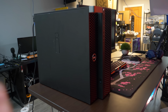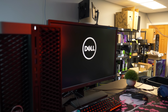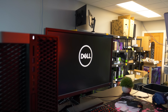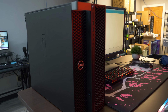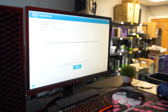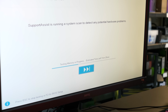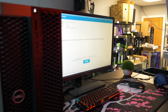Well, unfortunately, we have more issues with this computer. As you can see, it's booting, everything's working fine. We'll see if it actually replicates this issue. It's been a day since I've been troubleshooting it, but basically what's been happening is it's been getting into Windows, locking up, and well, now it's been trying to do memory tests. And every time it gets to a memory test, it locks up at this point right here. Testing memory in progress, locks up at 7 minutes and 20 seconds exactly, and never moves. It just locks up from there.